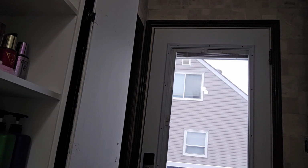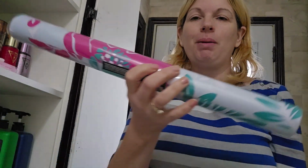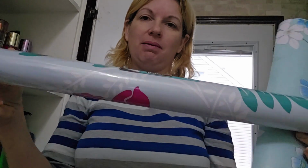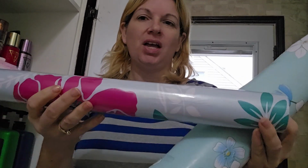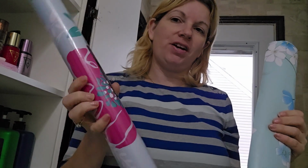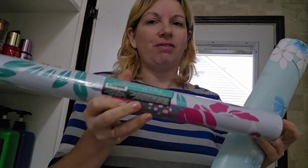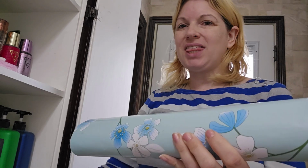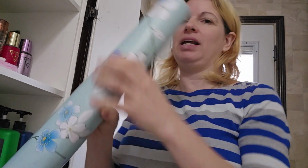Sorry, just bumping everything. I had bought 3 packs of each of these. I used this one here in my front closet. And I believe to do this one, I'm probably going to need 2 packs. I cannot find the other one of these. I can only find one, but I've got all 3 of this pattern. So I think I'm actually going to use this pattern in this closet.